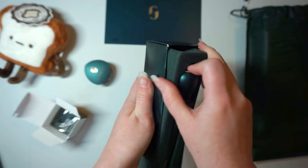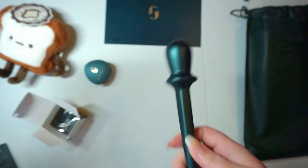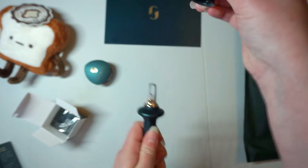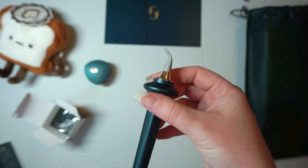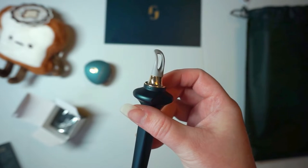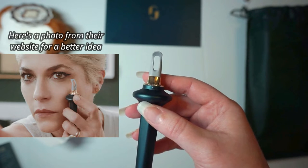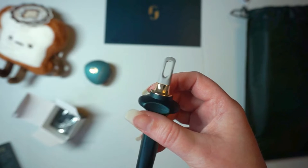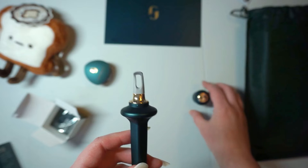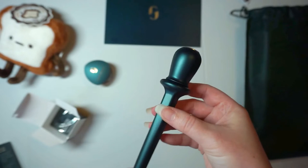So this guy, this looks super strange. It's almost like this little curved hook looking thing. But it's supposed to make it a lot easier for applying eyeliner rather than a standard brush or pencil. So I'm excited to try it out. I don't have a good way of filming this because, if you don't know, I'm super blind, so I have to sit right in front of the mirror and I don't have a good setup for filming anything like that. But I am very excited to try it out, so I'll let you know how it works out. And if I like it.